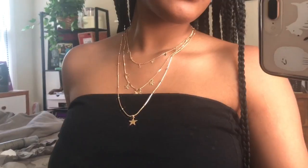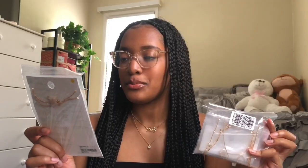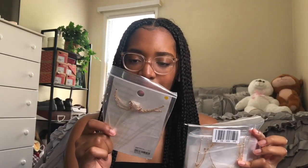I got two more things from Forever 21, and that is jewelry. I got this star necklace and this, what the heck is this, heart anklet. Next, I'm gonna go on to Target.